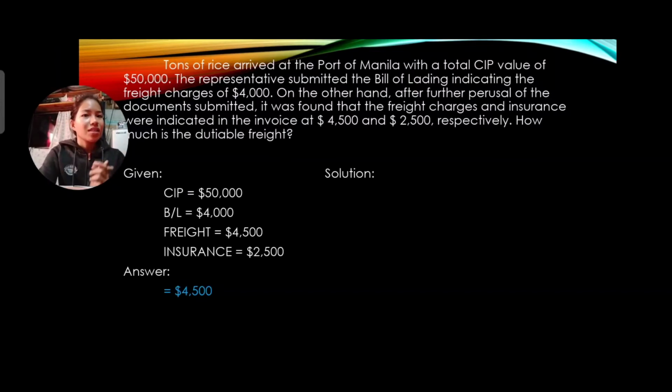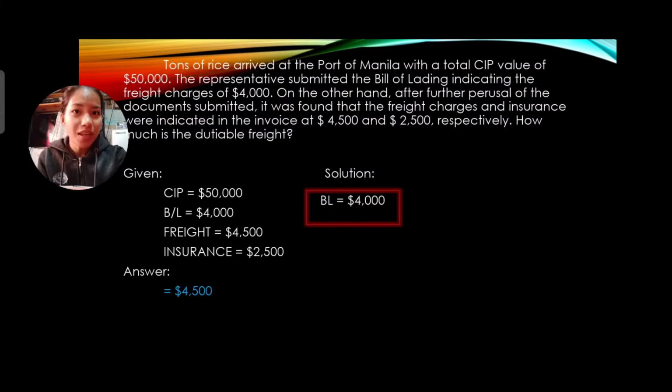So, the given that we saw: CIP is equal to $50,000. BL is $4,000, freight $4,500, insurance $2,500. So, as you can see, we have an answer of $4,500. So, that is how we solve it.